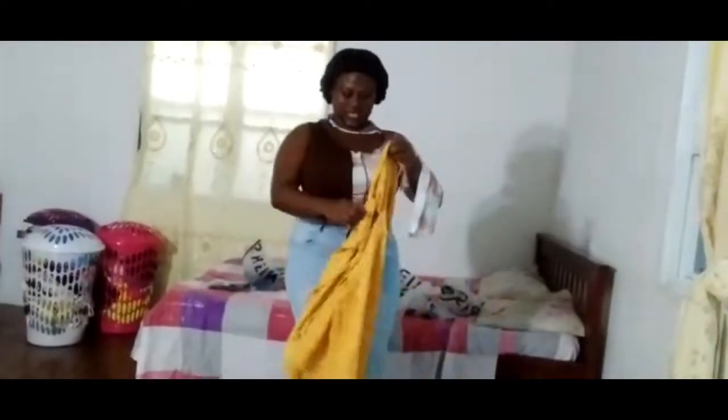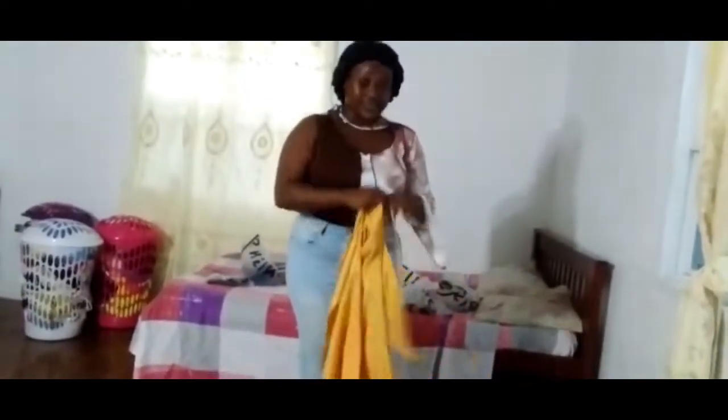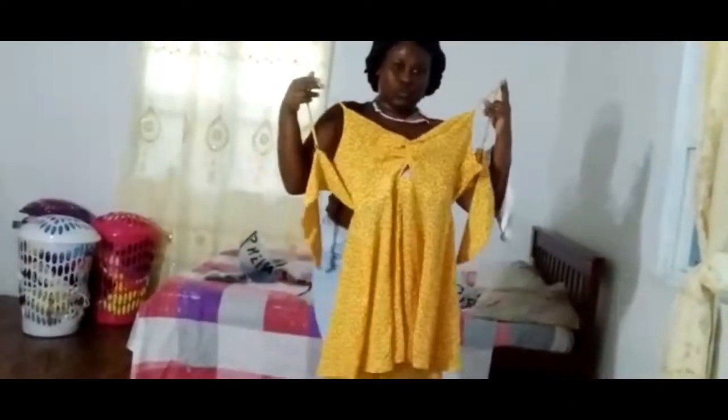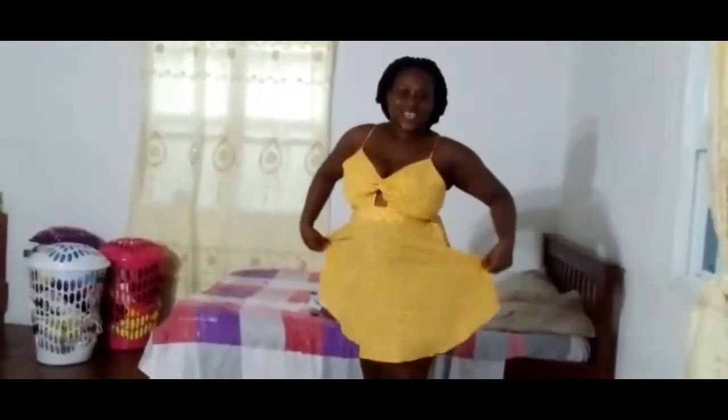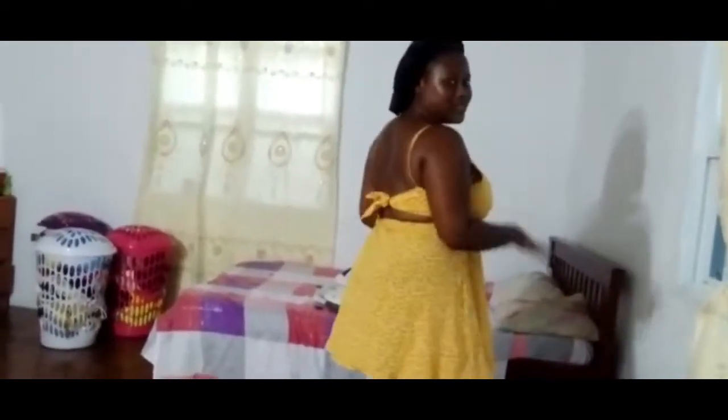Next dress for outfit number five. So guys, this is a normal dress, you could wear it to any occasion you choose, but I would wear this to a movie date. Comfortable dress, trust me. Check out Shein and get a nice dress.